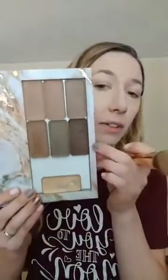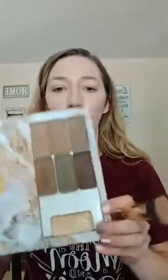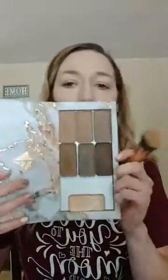So I'm using Indigo Contour, this color right here, which is our darkest contour. And usually, like most people would be super intimidated and just try to go with the lightest color, but they blend really well. So I will show you how I do that. I'm also using this Power Powder brush to do my contour, and it blends in really well. That's why I'm using this one for such a dark color.